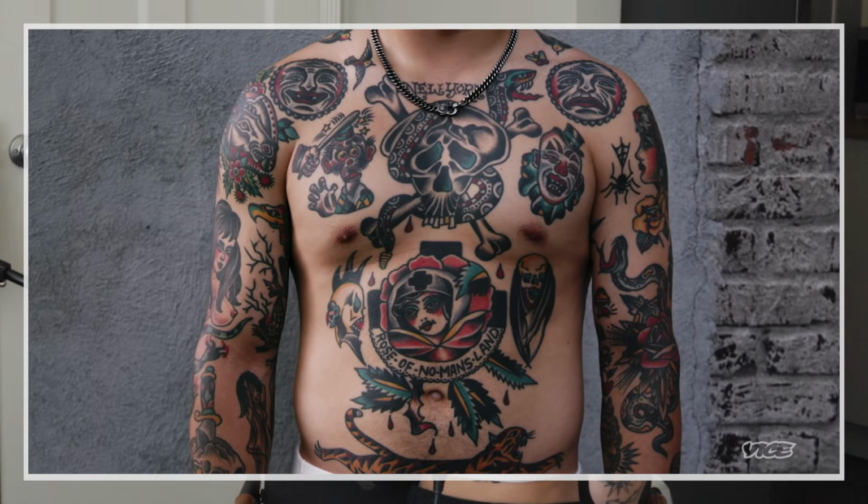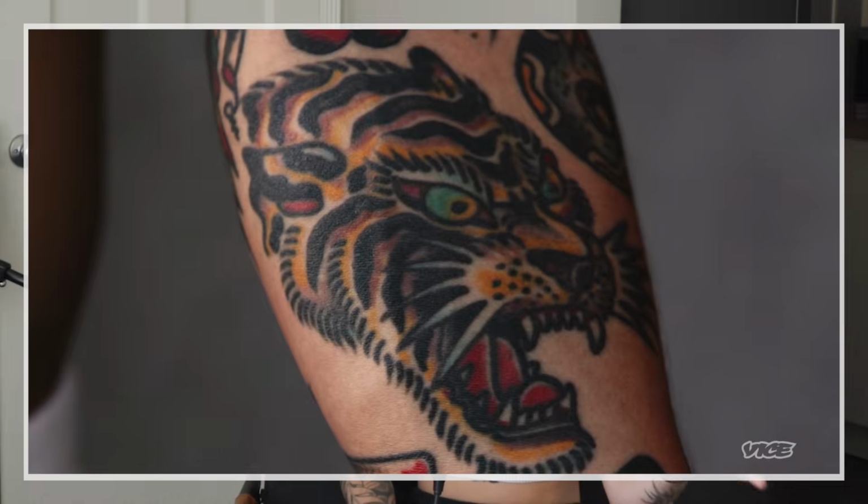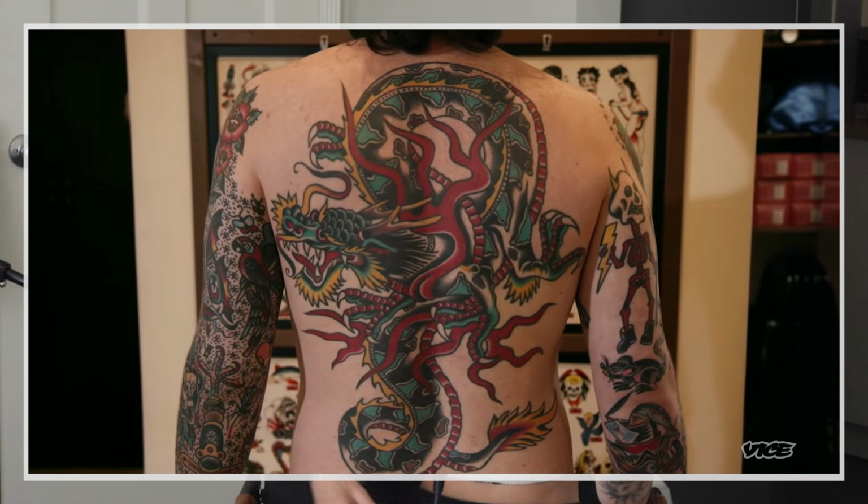We have these timeless symbols that have been tattooed and they've been copied for hundreds of years. And yeah, artists definitely make their own spin on it and they can make it super unique. But the core of the images is replicated and you share that with your community. To me, that's not a bad thing. That's something I really enjoy about traditional tattooing.